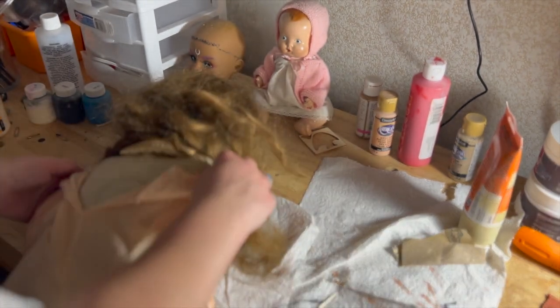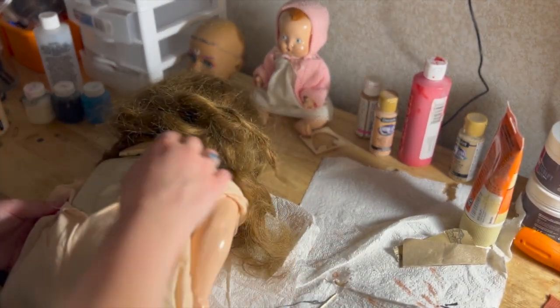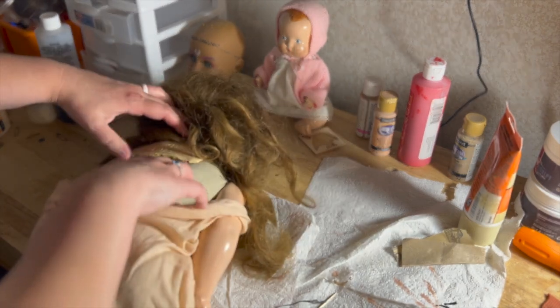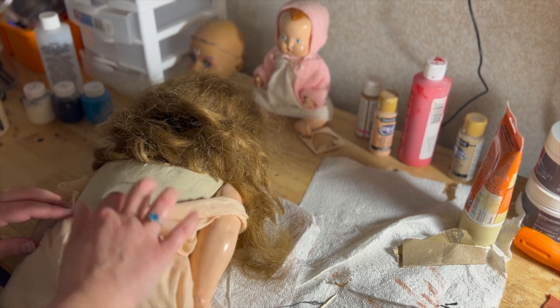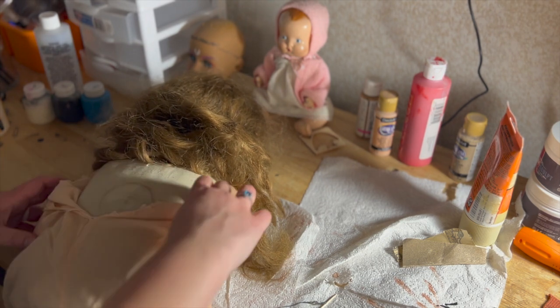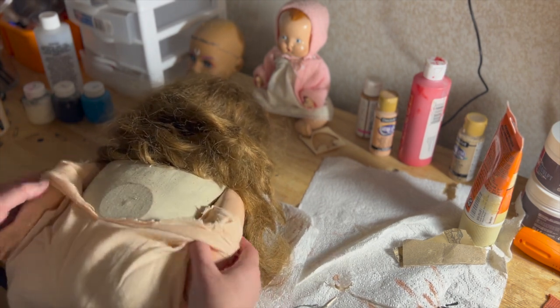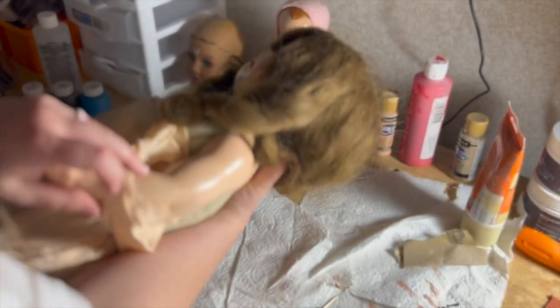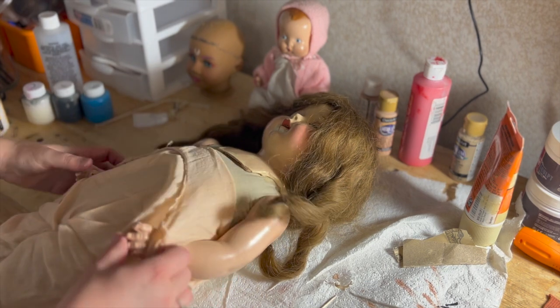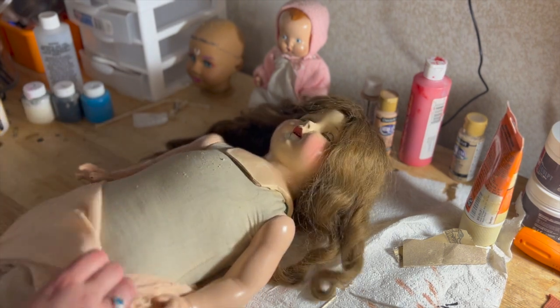Okay, so I am starting to see some wear and tear actually. Looks like her head's starting to come off. The glue has loosened back here. Squeaker. And I may or may not get in there to fix that squeaker.